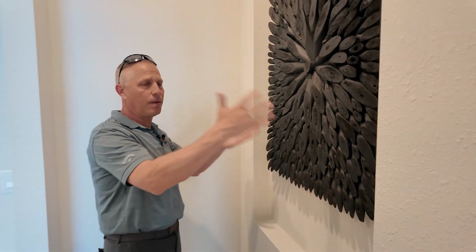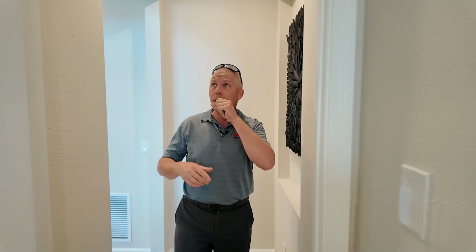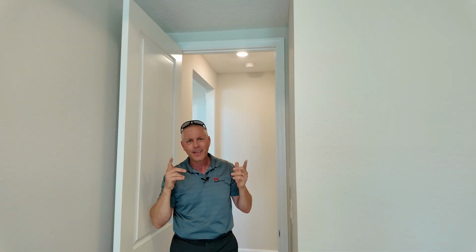Very elegant with the insert. Recess. A recess wall. There we go. Again, tall doors. Yep, 9 or 10 feet. Can you hear that music? You can actually hear the music. I love it. A lot of speakers here.